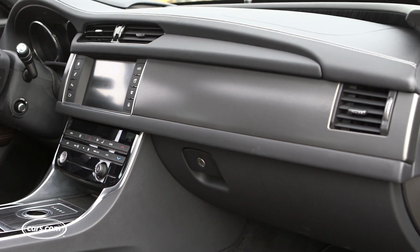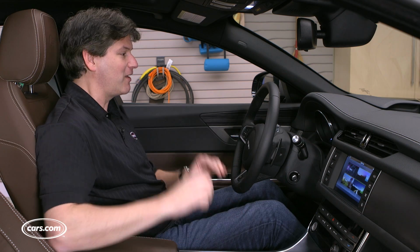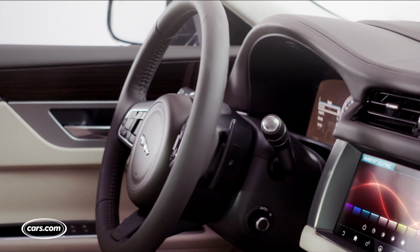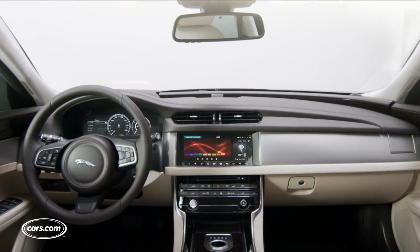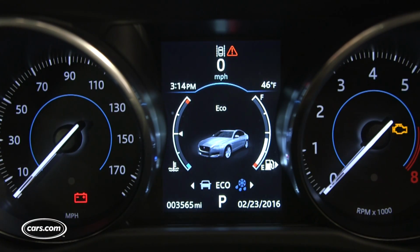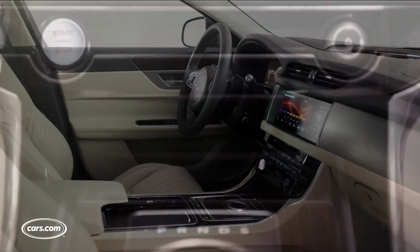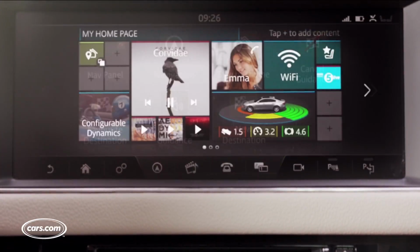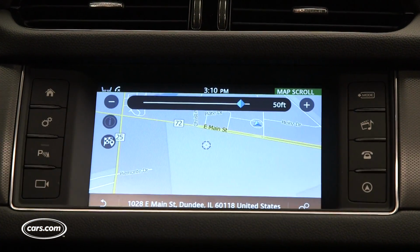There are lots of different trim options available a la carte, which I always like. And there are going to be some new multimedia options available soon as the model year progresses. One is a 12-plus inch all digital instrument panel. Unfortunately, we have the regular one, which is okay. Likewise, an InControl Touch Pro multimedia system will give a larger, more fully featured touchscreen. For now, we have the basic one, which is actually quite good.